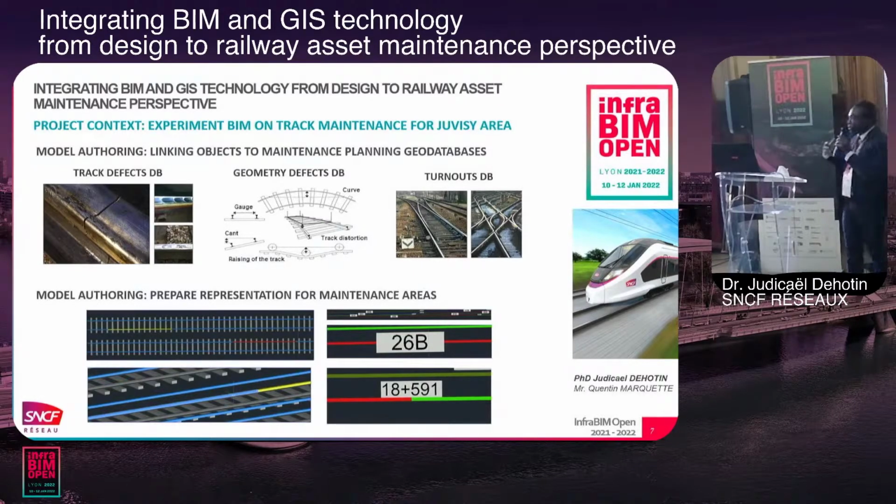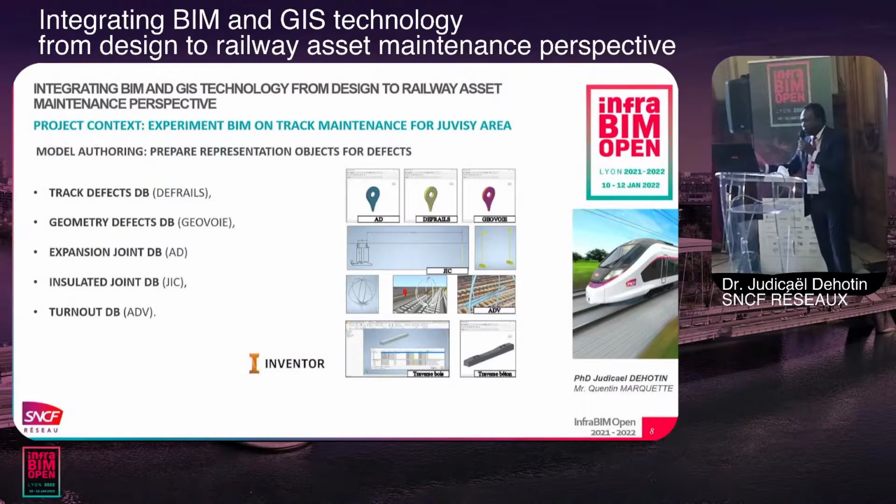We have some monitoring tools to do that, and to help the people who need to go and check and monitor, or to make something on that, we need to have something comprehensive. The idea is to make BIM able to do that. And this phase is about representation of this defect using dedicated representation.